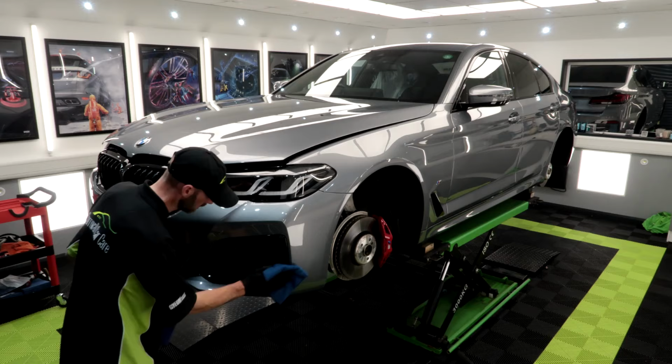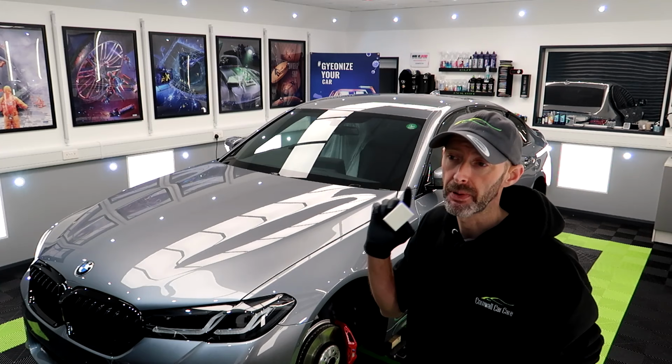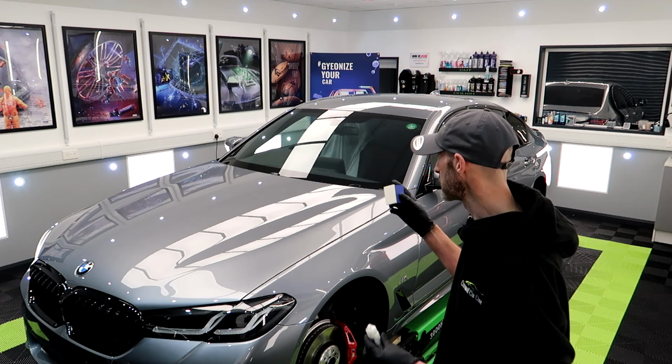Tuesday morning, we're straight onto the glass on this one. So we're gonna get Gyeon Cleanse down, leave it 15 minutes, remove it. Gyeon Repel, leave it 15 minutes. Gyeon Repel, leave it 15 minutes, remove. So yeah, we're gonna get straight onto this.